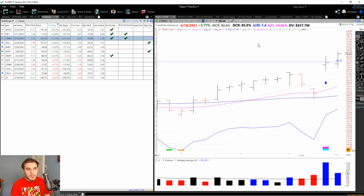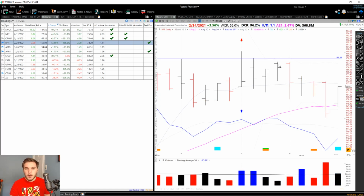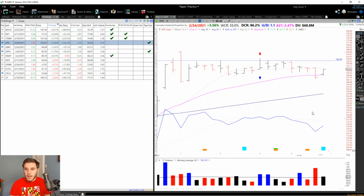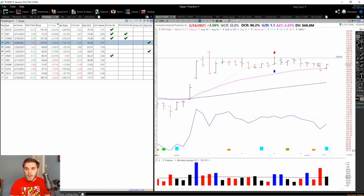So going back to daily, let's move on to IIPR. And I tried this as it broke above this high right here, but then I was stopped out for a very small loss on the exact same day. And as of right now, it's still kind of just moving sideways and falling back to the 21 EMA.